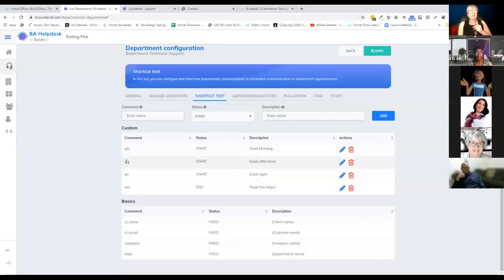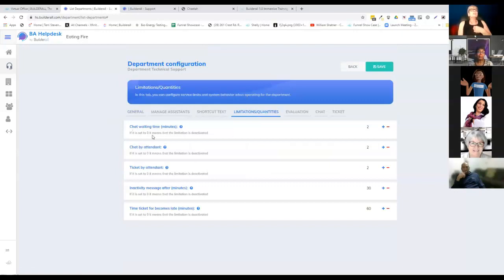And this is how you do it. You set the command. You tell what the status is, if you want, you can choose a status, and then what will show up in the chat, the description. So if I'm working on that chat, all I have to do is say GM, and it puts in good morning. You can create as many of those commands and shortcuts as you like, and that really is handy. And then on your limitations and quantities, here's where you set the time limitations.